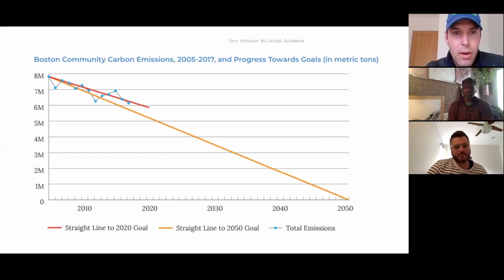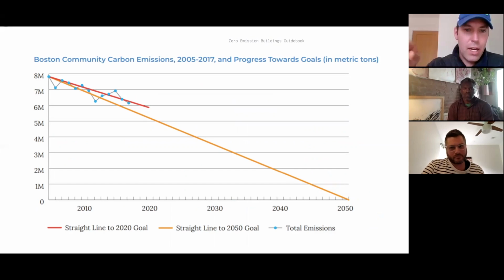This graph sums up well how Boston has got there. That orange line there is the line to the 2050 goal. 2050 is this shared timeline that a lot of cities are talking about to achieve carbon neutrality. And the jaggedy line there shows total emissions, and it's more or less been following that trend, which is a good thing.